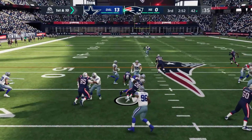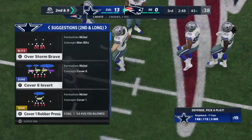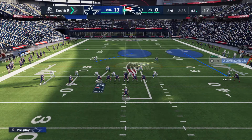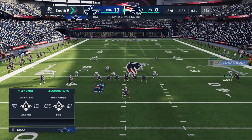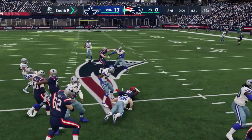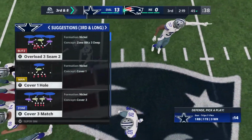They defer to White out of the shotgun. And not much there at all. Maybe a yard up to the 43. The run only got a yard. Here's 2nd and 9. A gain of a yard brings up 2nd and 9 at the 40. They stay on the ground. This time it's Michel. And he'll take this one up close to about the 45.